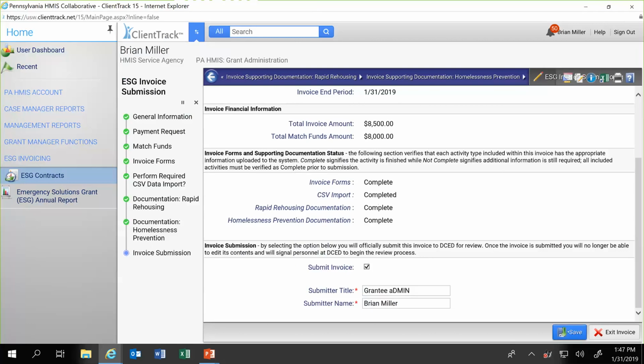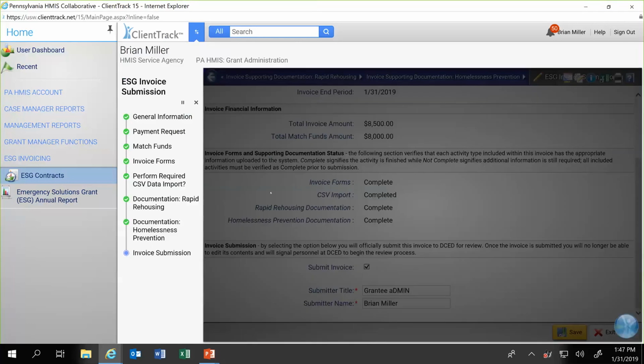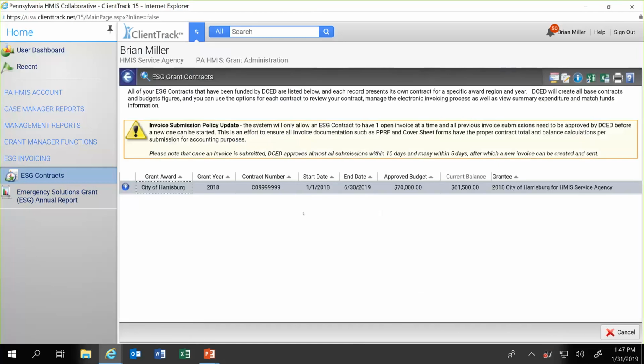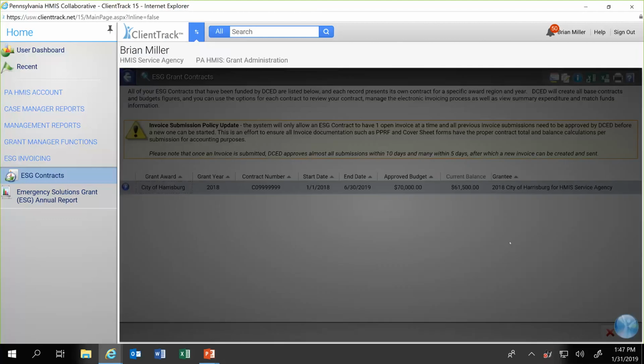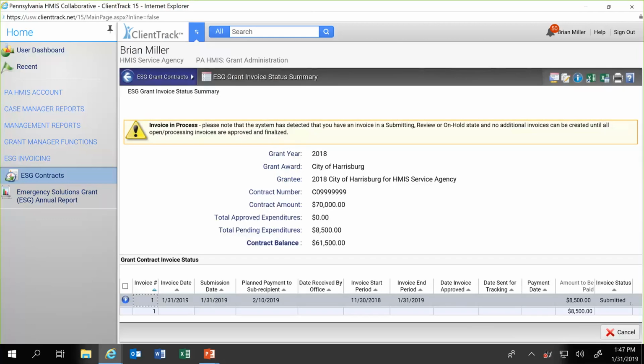At this point, all the information is electronically submitted to DCED. Now we're going to go back in and take a look at the contract invoice. As you can see, it is actually submitted, so it allows you to take a look at it and track its status as it goes through.